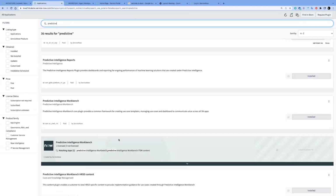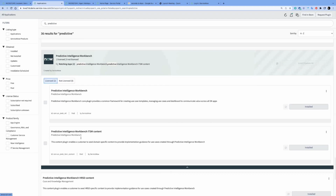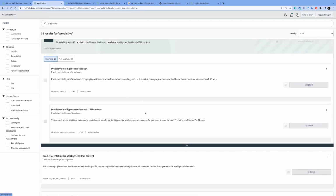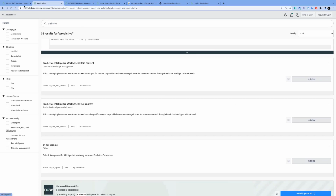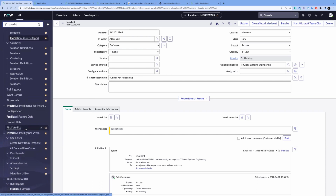Then you get to the workbench. Now, under the workbench, you see if you click on this, there's the workbench, and there is ITSM content. So if you enable this one, it should give you both that one and that one. If you have HR as well, you can go down here and install the HR one. But if you've already installed the workbench, but you're not seeing the templates, if you see here, it can sit on its own, so you can install that. So that will give you that entire workbench setup. So that will give you this. If I go back. That will give you this workbench, and it will give you all of this as well. So this is here. Once you've enabled the ITSM one, you'll see all the created use cases.